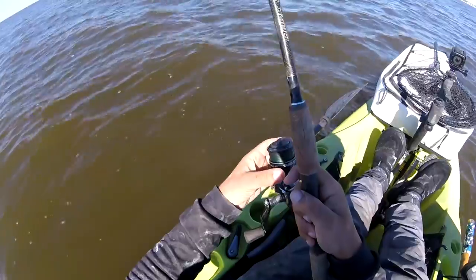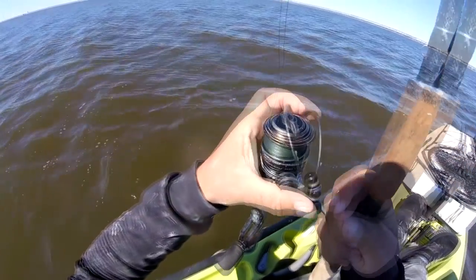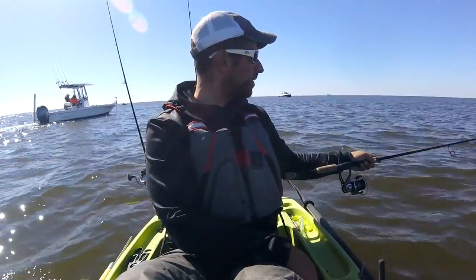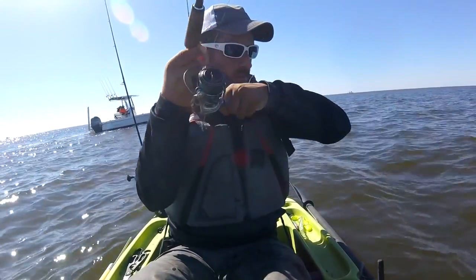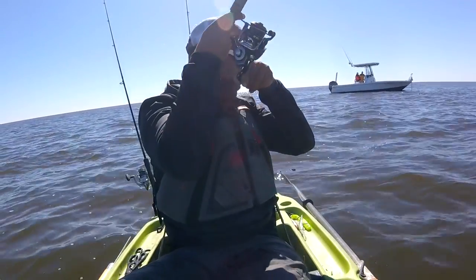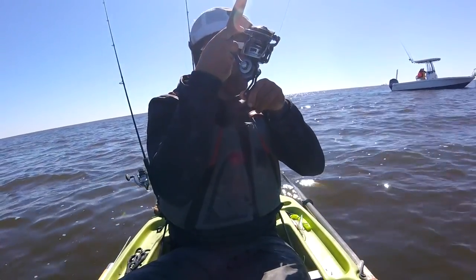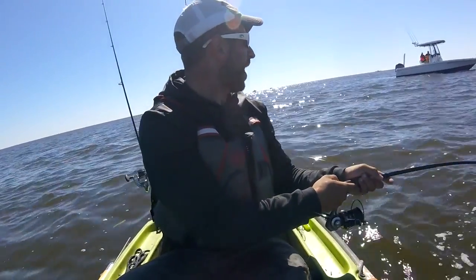Let's knock out another species. So we got a weak fish, we got redfish. Let's get a sheep's head or a black drum, I think. Next category. Drum, big one, huh? Bull. Black drum, big one.